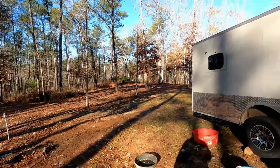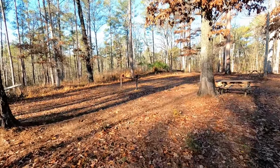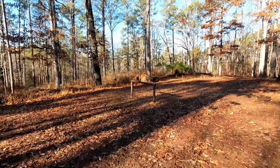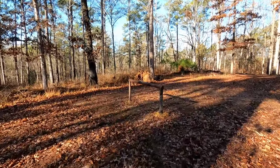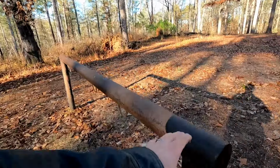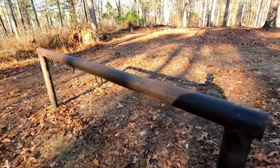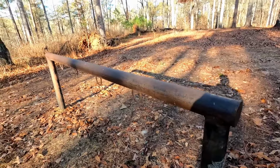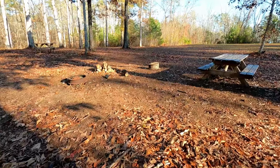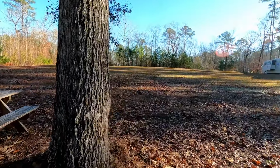But here, I'll show you some of the other sites. These things here are pretty solid in the ground. I'll show you one of these. Can't even budge them. So yeah, they're steel, they're not wood. So you got a couple of those. You got some tables, fire, big huge open area.